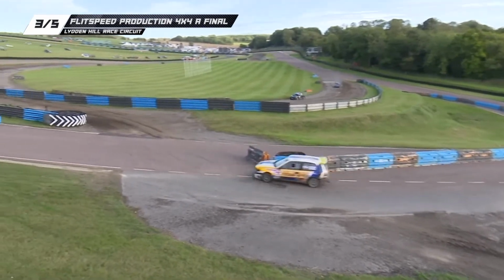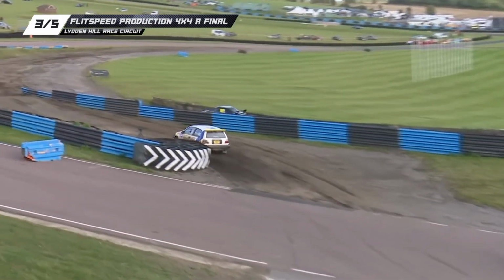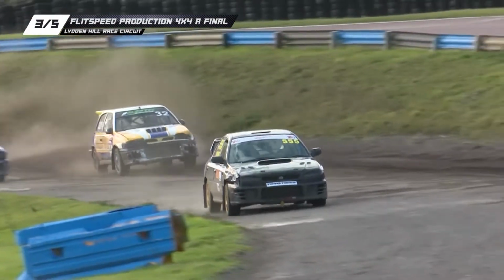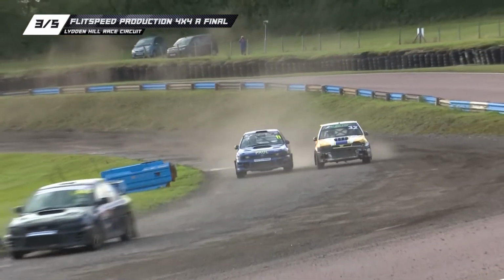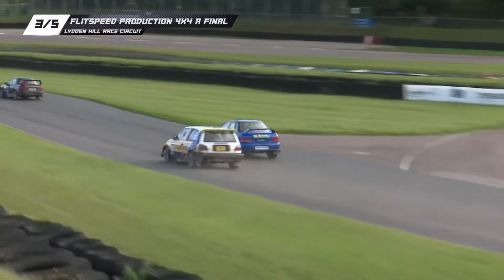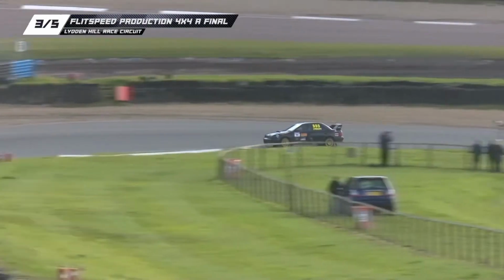Now Darren Clark taking his Joker lap, and he's not going to come out in front here because there is James Phillips. Over that little jump there, Darren Clark a bit sideways. He could lose second place here to Paul Davis. Yes, the blue Subaru comes through. Clark will have to fight back in the Pulsar.